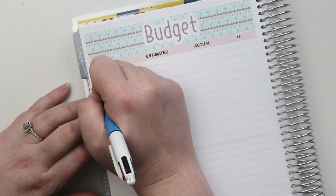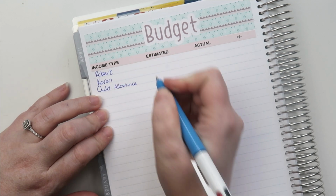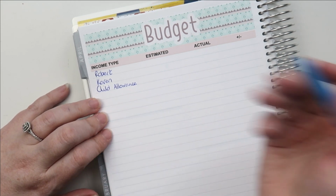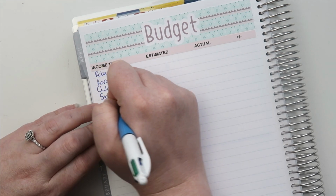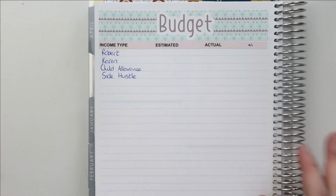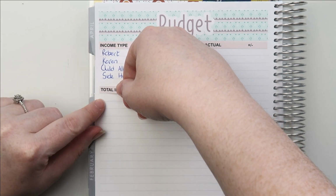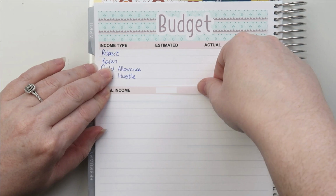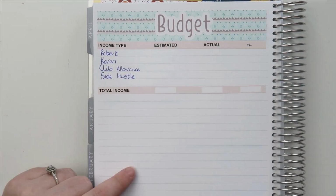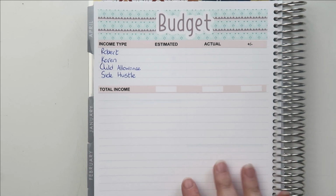Then we have the children's allowance, and I've touched on this a load of times, but here in Ireland every child that's born is entitled to an amount which is usually €140 per child, and they get that automatically. And then we also have side hustle, which is my YouTube and my Etsy, or any other kind of income that comes in if Robert does some jobs as well. So I'm going to leave a gap, and then I'm going to put the total income line down as well. Like all the other times, I don't share our income with you guys. It's just something that we choose not to do, and I hope you're okay with that.